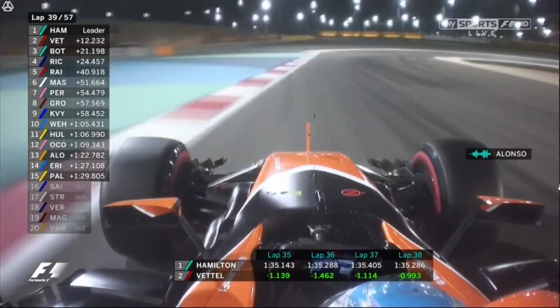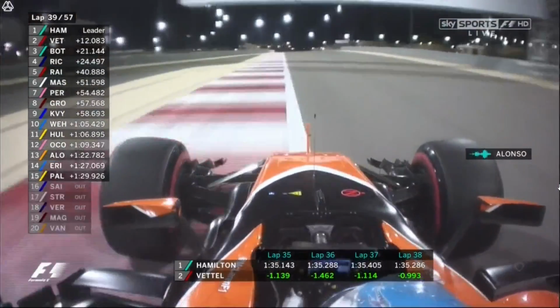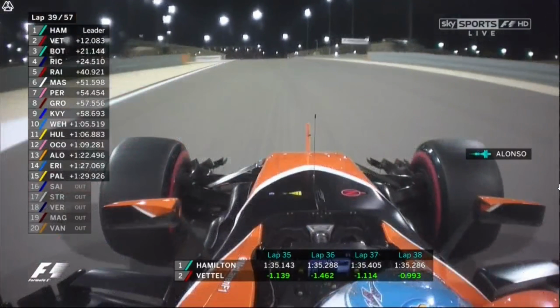He was, what, 300 meters behind us on the straight? Fernando, we're considering plan B. How are the tyres? Do whatever you want, man.